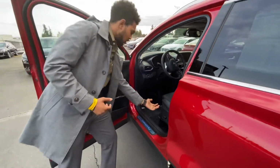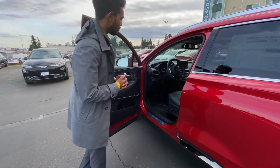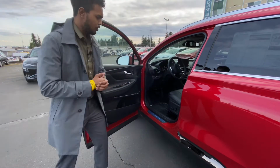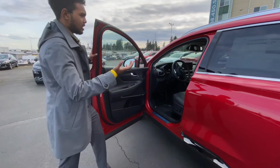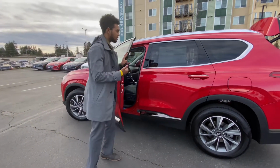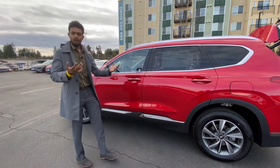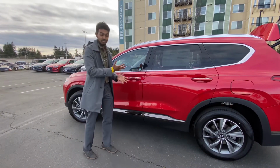Like I said, the driver's side is powered. You could always adjust the height of the seat with your preference. Along with that, the vehicle is loaded. It gives you about 27 miles to the gallon on the freeway, and it gives you about 21 miles on city driving. I wish you guys could see this in person.